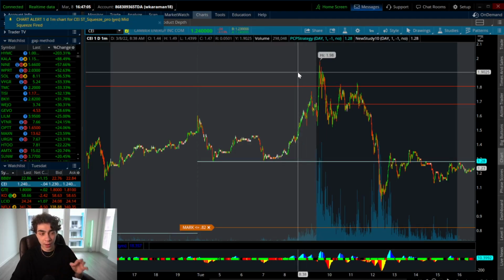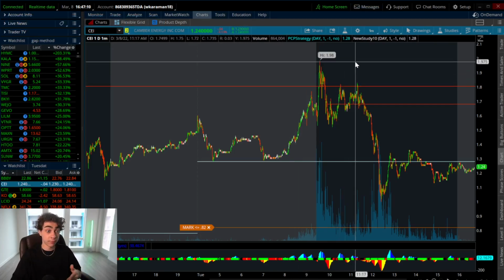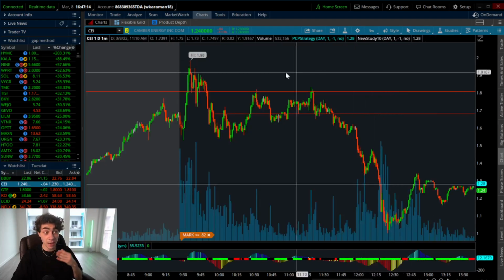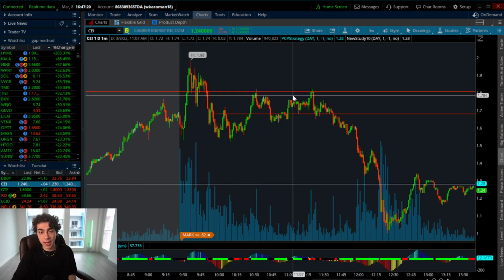So don't go super heavy on size with them, because if that big move works against you, it can be a quick 50% loss. That's just the reality of the situation. So don't size in as big on the small caps. Only enter in big move situations. Don't try to get in and get out, and be more patient with them.